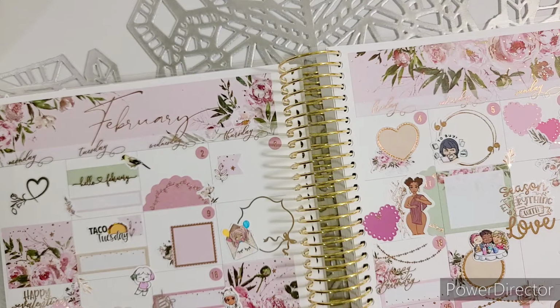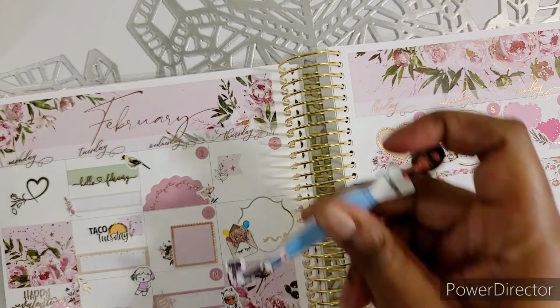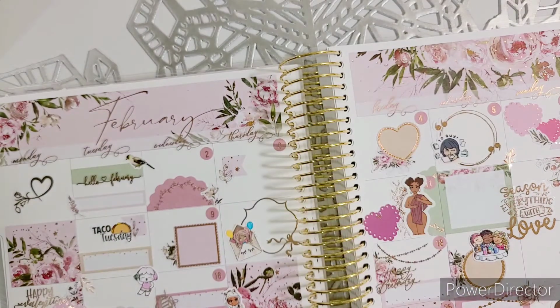This sticker right here is another sticker from Marge Goodies. It's the Lala character, and she is always a great addition.